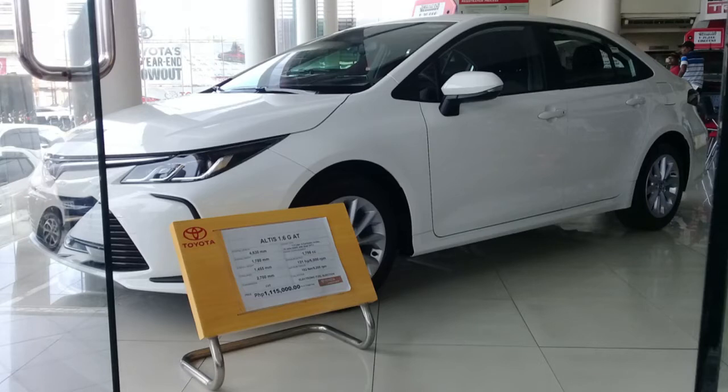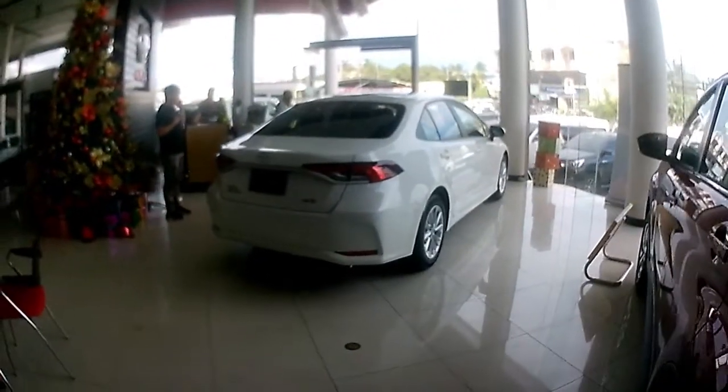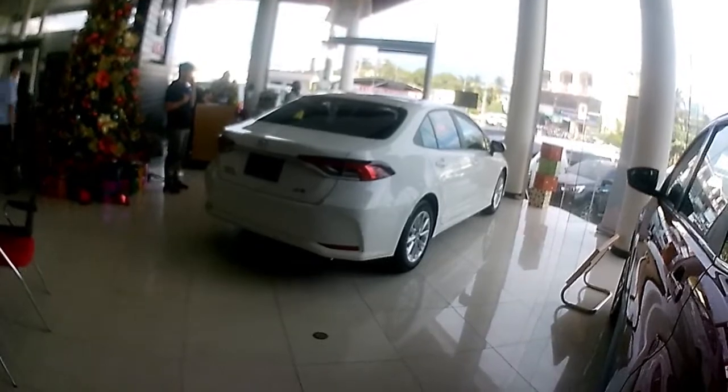In today's video, let's take a close and personal look at this 2020 all new Toyota Corolla Altis. This particular trim that is going to be featured in today's video is the 1.6G. It is mated to a CVT transmission. For this video, I'll take this 2020 Toyota Corolla Altis G for a full walk-around review and show you the most interesting features from the interior as well as the exterior.